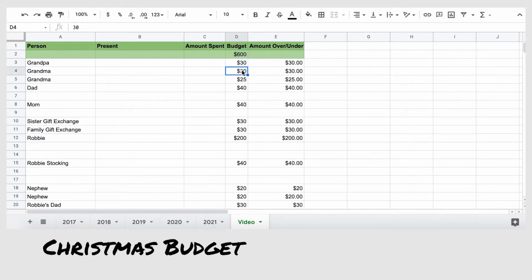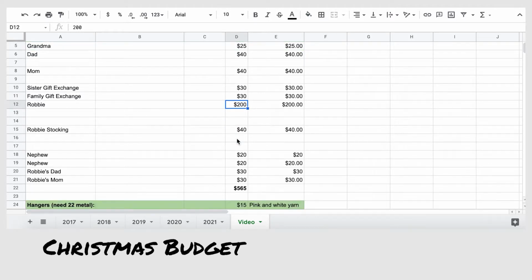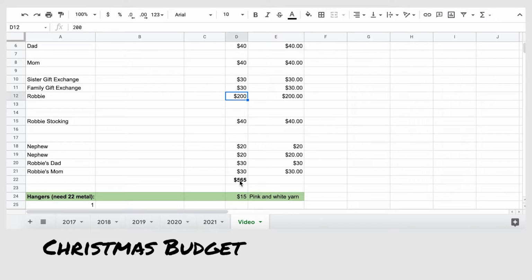So all below that, I kind of evened out the different numbers and put how much I'm spending for each person. This was based off of my conversations with them or what I've done in the past. And it's correlated to the names. I have gaps in between some of them because if, say, you get 2 presents for mom and dad, you want to make sure you have a spot for both. Robbie, I put a large amount because Robbie and I always spend more on each other.